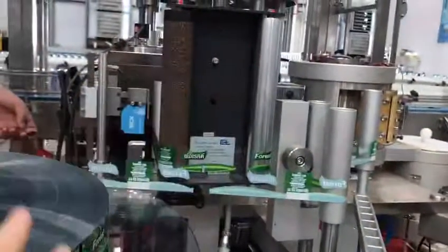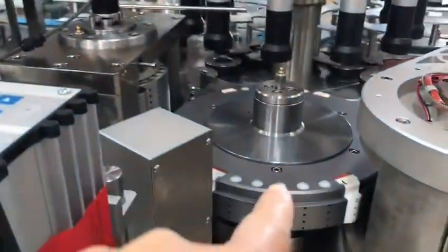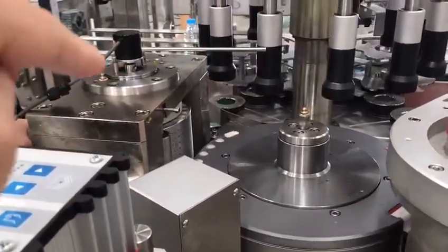The anti-deviation device for labels. Make sure the label is horizontal before it's being cut. This is the label drum. The cutting device. And beside it on the left, there is only one dynamic knife.